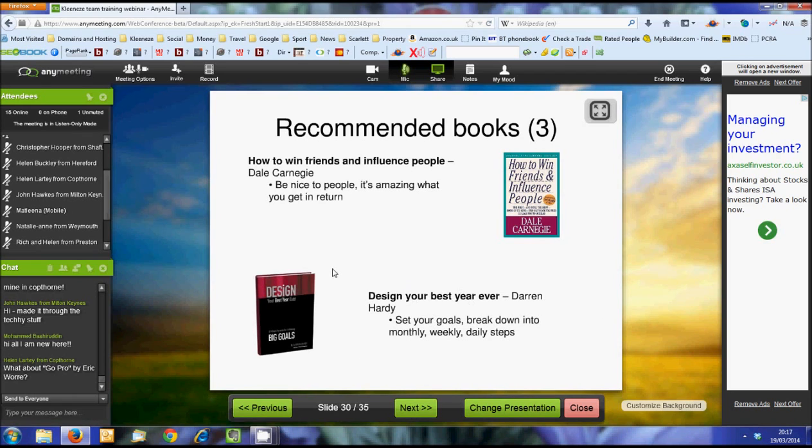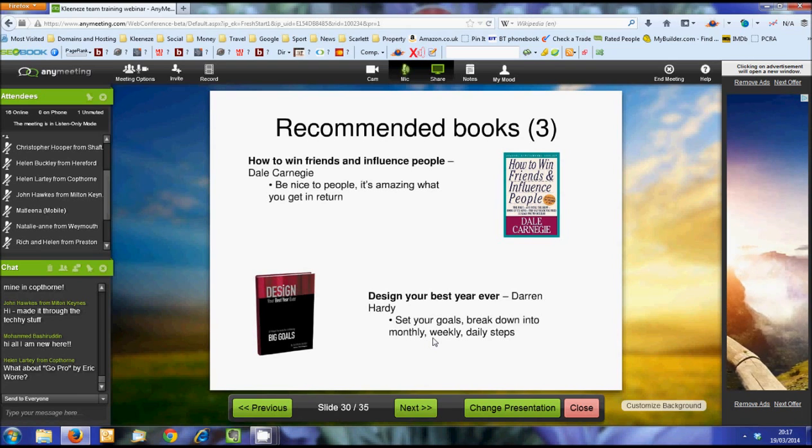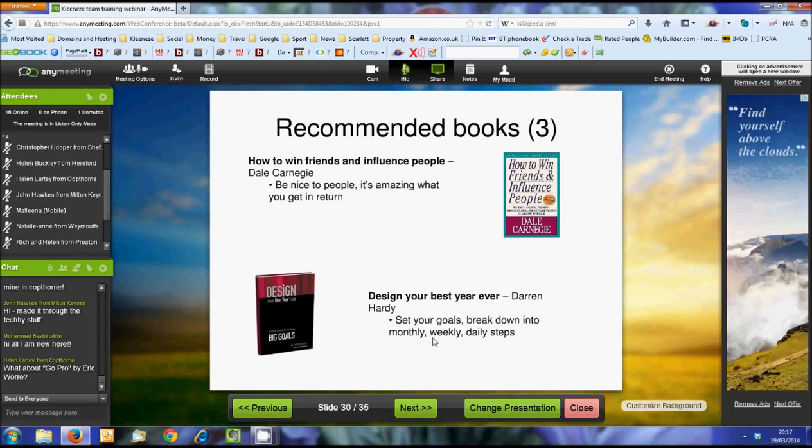Right, this is another one. I really like this one. Darren Hardy. It's called Design Your Best Year Ever, and it's actually a kind of workbook. The way it works is you decide at the beginning of a year, and it doesn't have to be a calendar year. Your year could start on the 20th of March for the next 12 months or whatever.